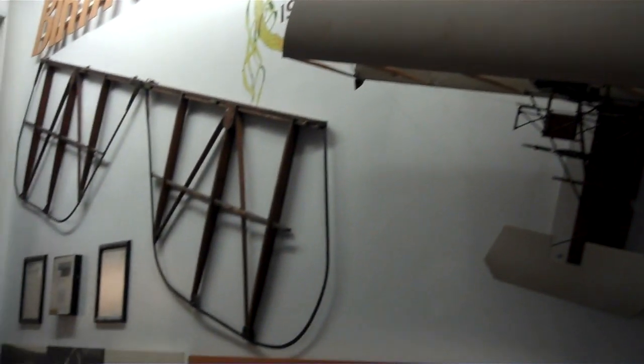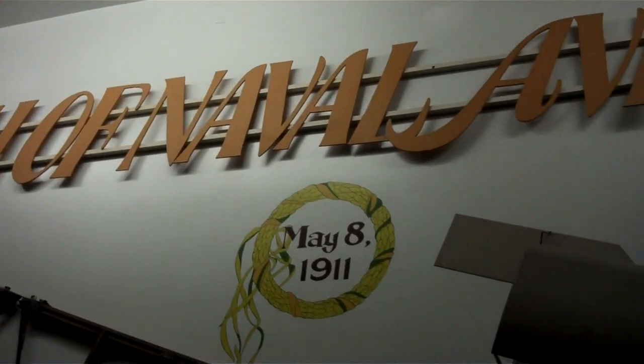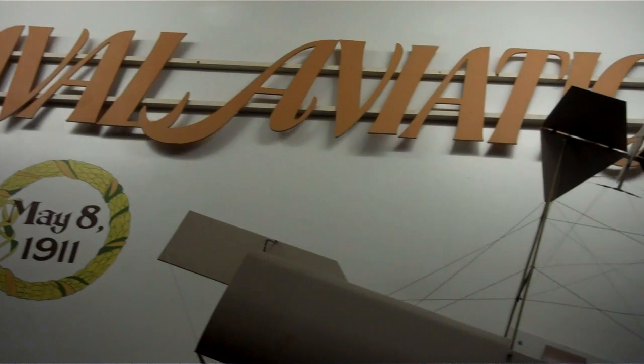Essentially what they call a Curtiss pusher, and they said it's built on about the 1911 specs. Interesting spot to start. Here it was, 1911. The Wright brothers back in 1911, that would only hold a quarter of a gallon of gas. But this one held a lot more fuel.